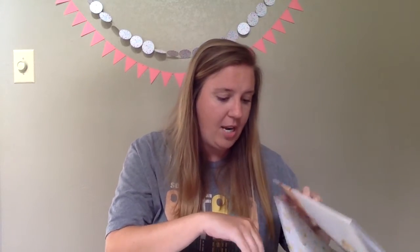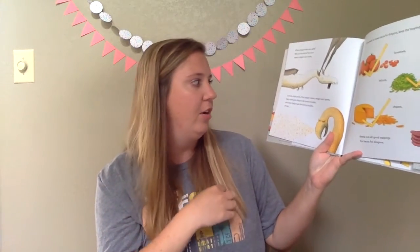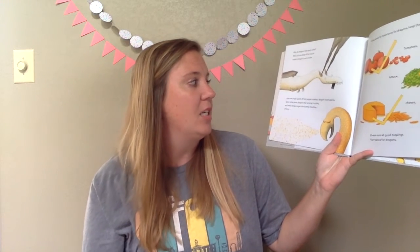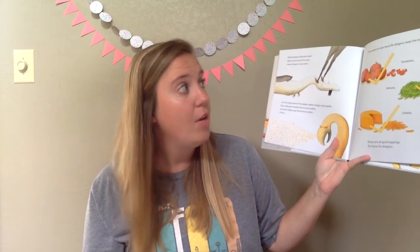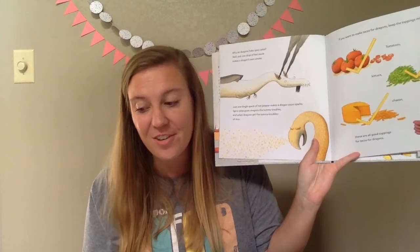And you can go through the book, and as you're reading with your child, get them to point to a word or a letter. Find the letter T. There's a bunch of T's on this one. It says, spicy salsa gives dragons the tummy troubles. Tummy troubles. They put toppings like tomatoes for tacos, all kinds of. And obviously you can do any letter, but that was just the first one that popped out to me.